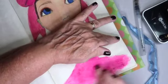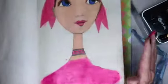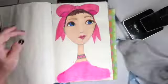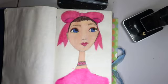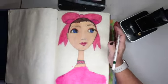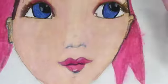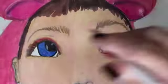the markers really are great for smaller things, but for a larger thing like this, I need to find something else. Paint would just go right through. And see, I made a mess there. Oh well, but there it is. So look at the two at the end. You'll see this one and the other one.